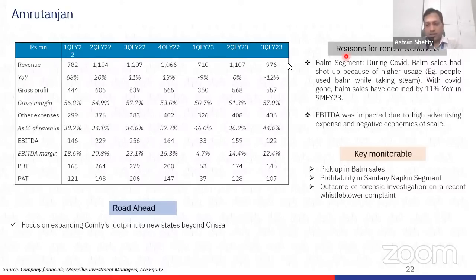But generally speaking, historically, what has given us comfort regarding Amritanjan's accounts is their cash generating ability. So, for example, it's one of the rare companies where consistently for the last 5 to 10 years, the cash conversion has been more than 120%, 130%. You'll find in very rare companies that the cash conversion ratio is so high. So that gives us comfort. Secondly, in the last 10 years, if you look at Amritanjan's accounts, there has not been a single year where they have generated negative free cash flow. So that also gives us comfort.